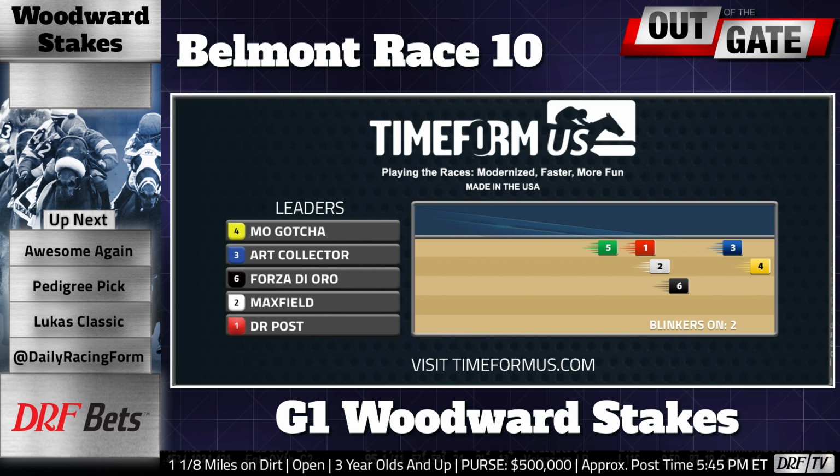Yeah, I suppose Mo Gotcha could prove to be a nice target for somebody in here. It's hard to see him winning the race, whether he goes or not. I do think both of Bill Mott's horses perhaps will go forward in here. I think Art Collector makes the lead. I also think Forza Dioro goes forward and maybe sits right up close.